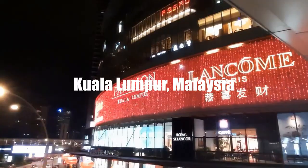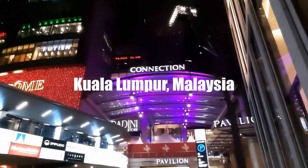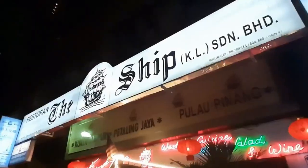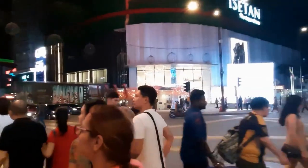We have made it to Kuala Lumpur in Malaysia, also known as KL for short. Let's explore this area and let's see what kind of treasures we can find here in the capital of Malaysia. What's great about downtown Kuala Lumpur is that most of these areas are connected by this convenient skywalk.